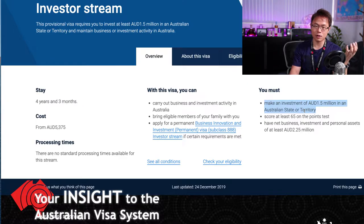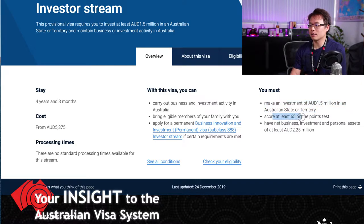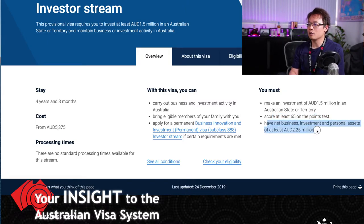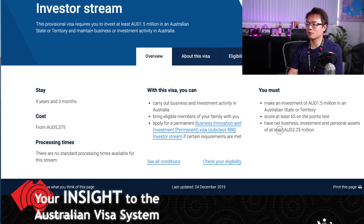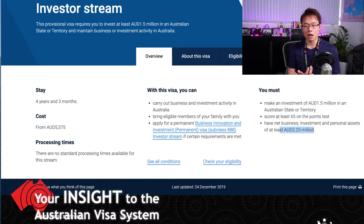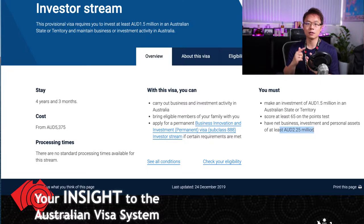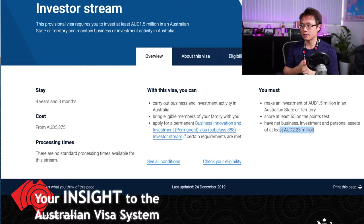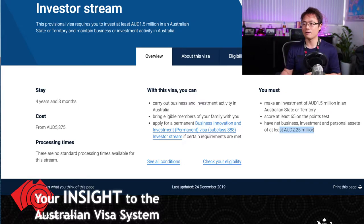Australian state or territory, generally a state or territory's treasury bond or fund, and you need to get that 65 point test, which generally, if you meet the following, you should be able to get, because you need to have business asset, investment, personal asset of at least $2.25 million. That includes all your residential assets, properties, and the cash in the bank, deposit, bond, stock, business assets under whatever the shareholding percentage that you have for your business.